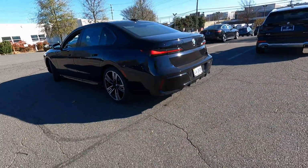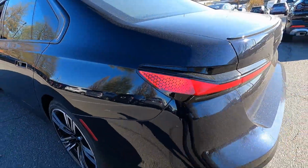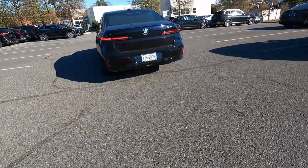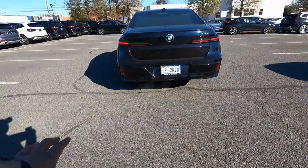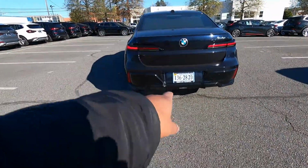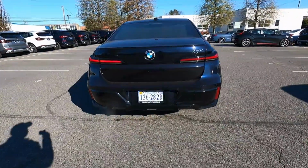Coming around to the rear, you can see I do like the triangle design, just like in the X1 video. The triangle design in the rear of the taillights with BMW right there. You can see you do have a dual exhaust setup. Now it is hidden down below, giving it more of a cleaner appearance. You do have, of course, the M Sport rear bumper, as well as an LED reverse light down there with full LED tail lights and 740 badging right there.